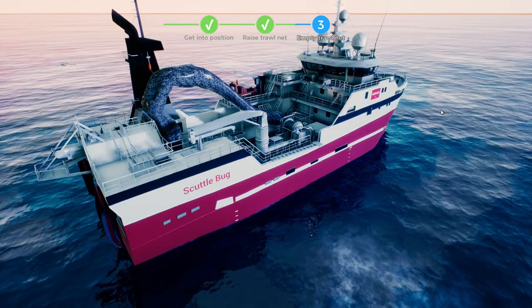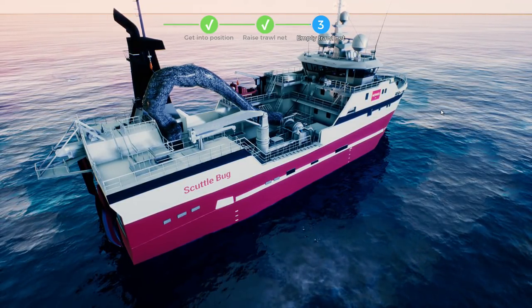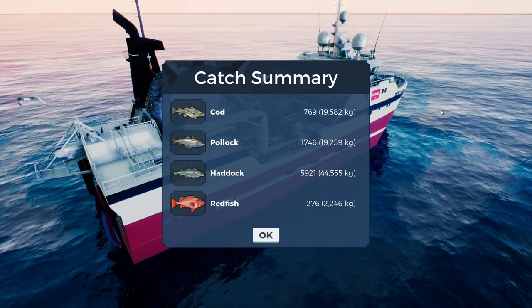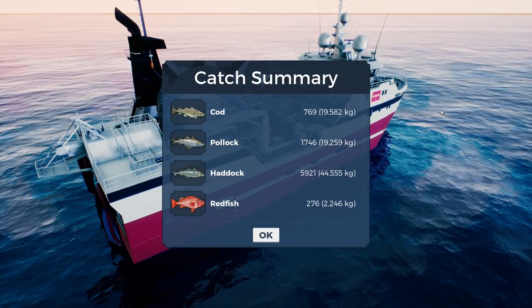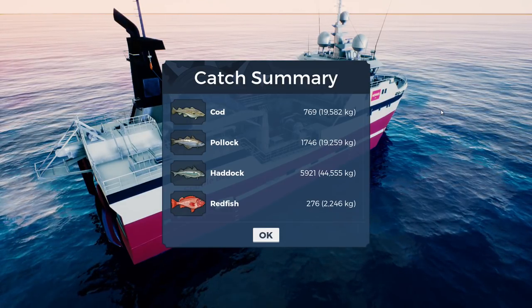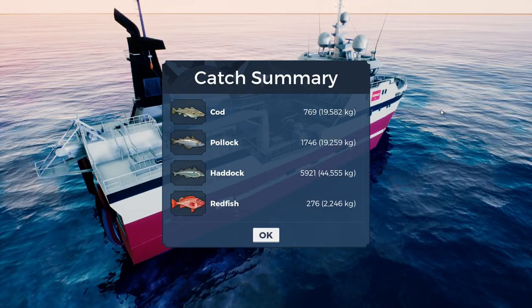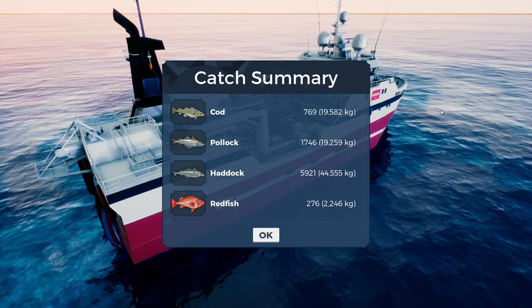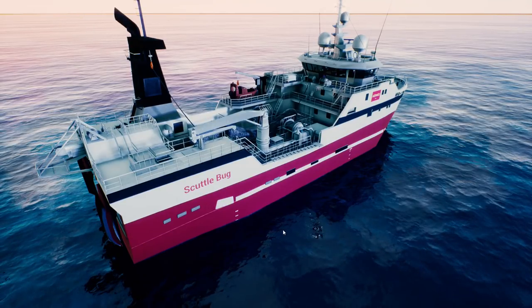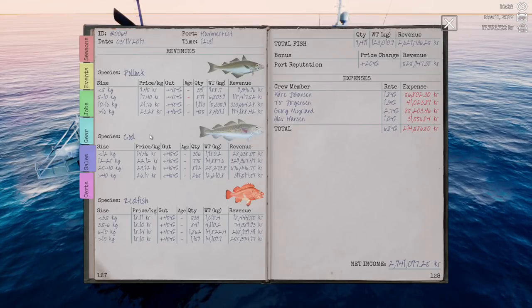Oh, this is always the fun bit. Work out what we're going to get. Hopefully there's a lot of cod, because that's paying well. Okay, a lot of haddock. 5,921 haddock. 1,700 pollock, 275 redfish, and 769 cod. Okay, well, that's what it is.